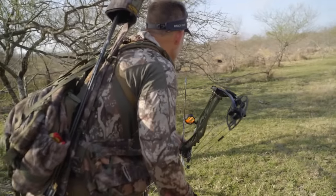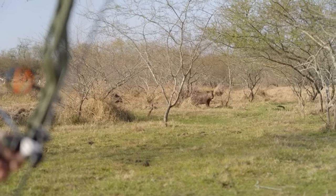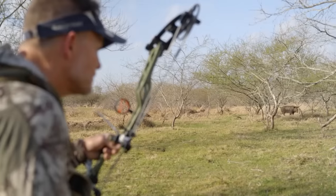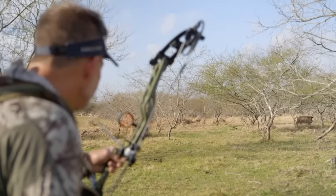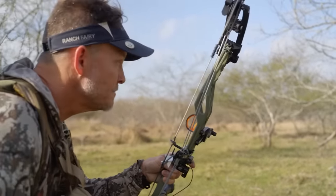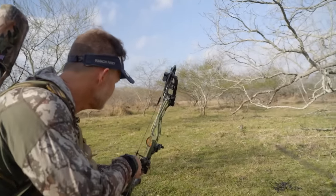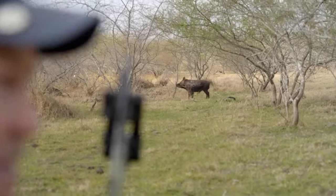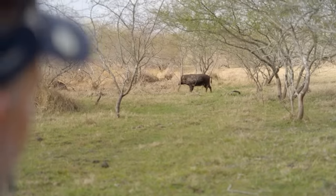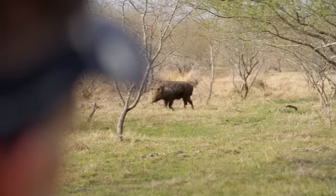Hogs are relatively nearsighted and tend to be preoccupied while feeding. This can make for an easier stalk than other big game animals, but that doesn't mean that they're easy. Pig noses and ears are sharp, and if the wind isn't in your favor, forget about it. This is my first time stalking pigs. My plan is to move while their heads are down and stand absolutely still when they pick them up. That's a signpost. That's a signpost tree. He's sitting working it.